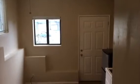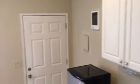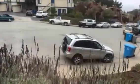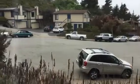Lots of restaurants and Safeway right down the hill. But you don't have a lot of traffic since this is on a cul-de-sac. I manage the property ongoing, so make sure you're well taken care of. Parking is easy, street parking.